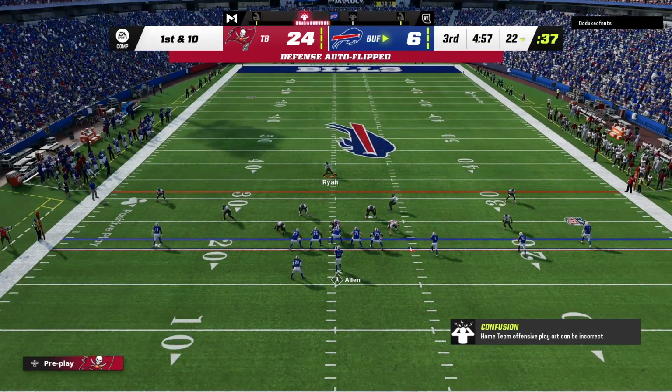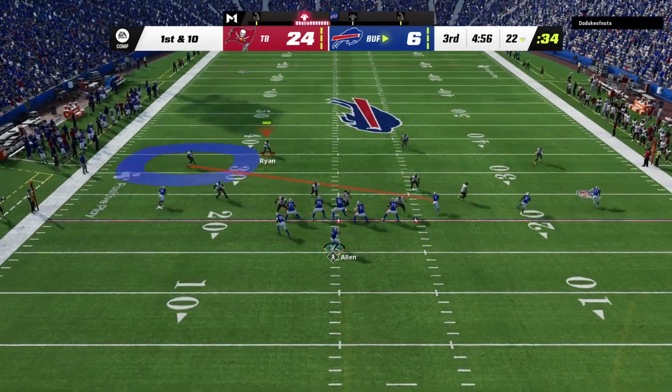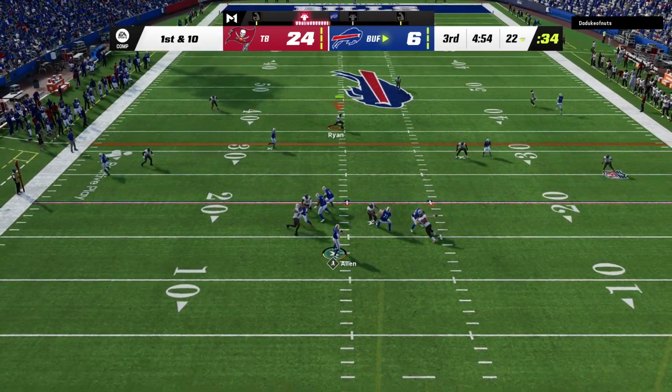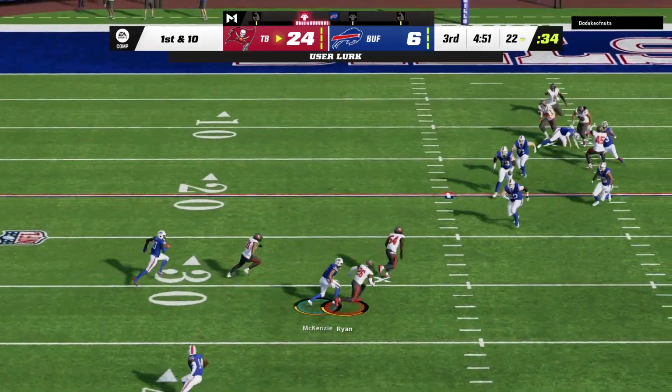Buffalo offense ready to go for their next drive. And you have to think, Charles, down 3 scores already. They need to play an almost perfect second half to have a solid chance. Looking for Diggs, and it's intercepted.